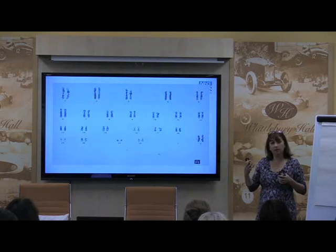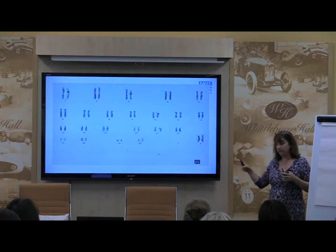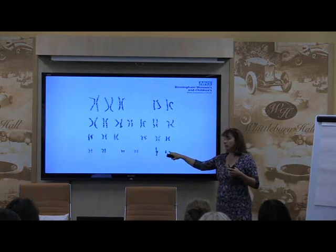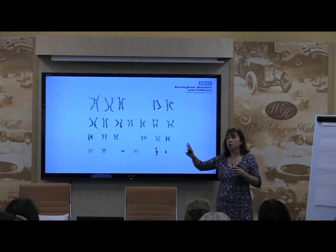Biggest ones are 1, the smallest ones are 22, and the last pair is made up of 2 X chromosomes in women, and then an X and a little Y chromosome in men. So the only difference between males and females is this last chromosome. All the rest are exactly the same.